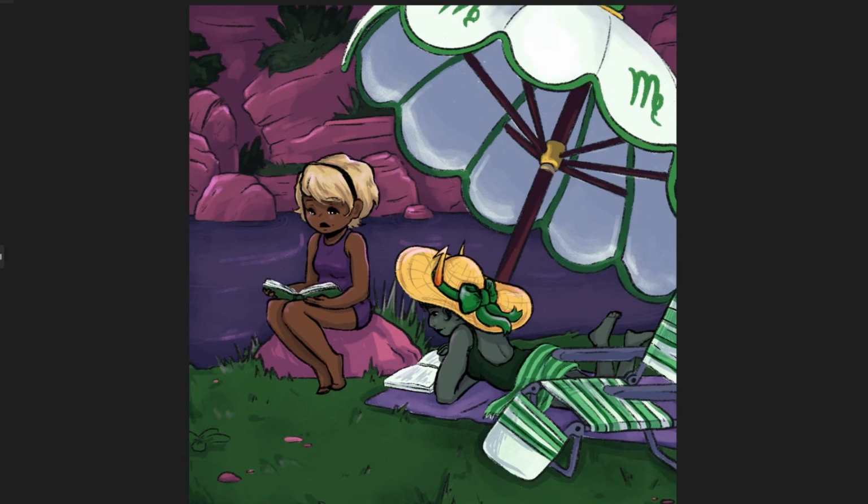I really, really love this. And I also love the nonsensical umbrella. Like, how the hell are you gonna close that? Oh, that's good. That is so wonderful.